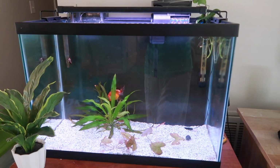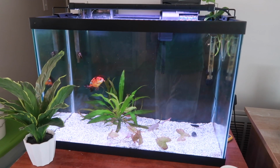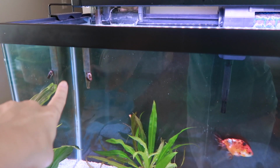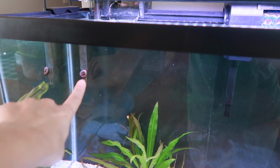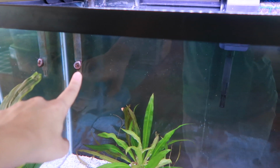I do hope to be moving him out of here really soon, which again, we're going to talk about, but I wanted to show him to you guys because he is doing really good. And there is his little ram's horn buddy that I actually raised from a teeny tiny baby, if you guys remember, a long time ago. He's really big and doing really good.